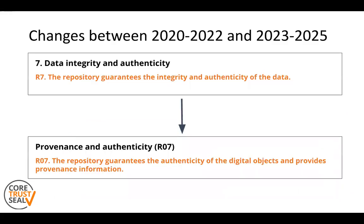So what are the differences between the previous requirements in 2020 to 2022 and these new requirements? Well, if we look at the first statement, it was called data integrity and authenticity, and now we're calling it provenance and authenticity. So this change focuses the requirement on measures to plan change.